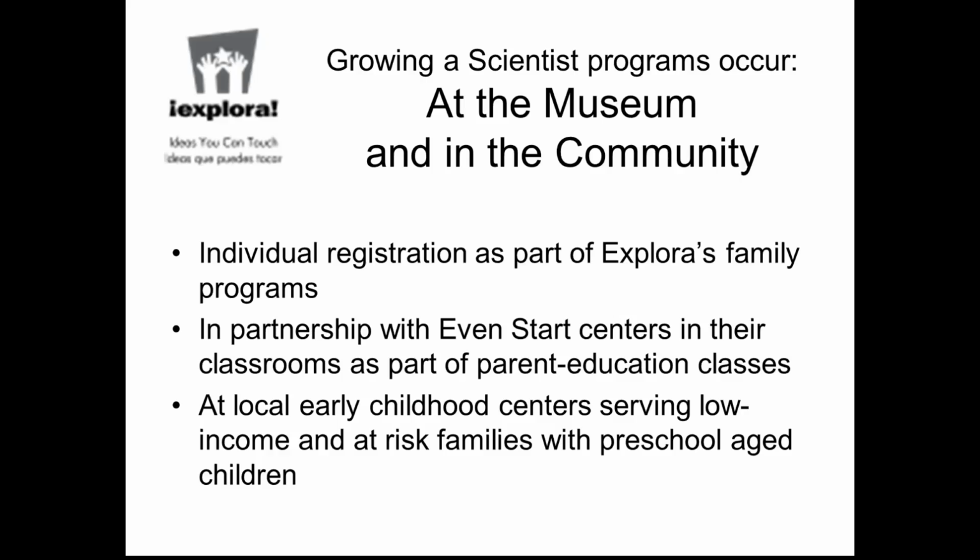These are fee-based programs. However, we do have scholarship opportunities available, and we really work with the community to find out where they are and what they can afford to pay. We do want people to pay a little bit of something. We found if it's completely free, people tend to sign up and then they don't show up, whereas if they have to have a little bit of buy-in, they're more likely to show up. So we do have scholarships available for families who want to attend and are not able to do it.